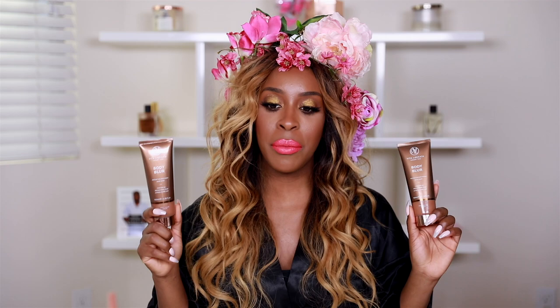I'm intrigued. So today I'm gonna be trying this product from Vita Liberata called the Body Blur. I'm gonna be sharing my thoughts, testing out whether or not it actually does something for me.